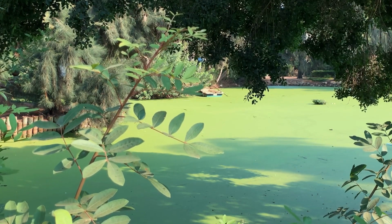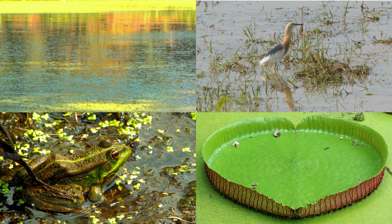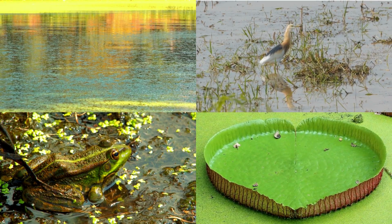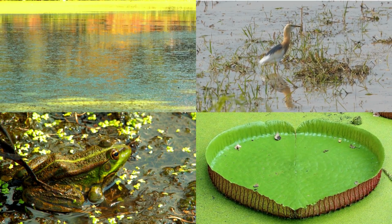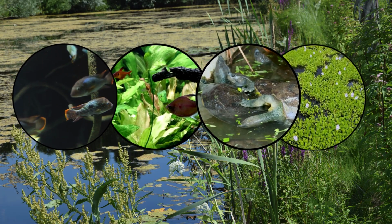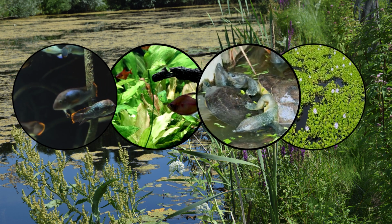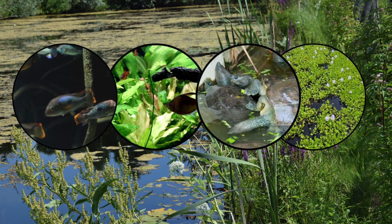Even with all its practical uses and importance to ecosystems, Wolffia remains one of nature's quiet wonders. Small, often overlooked, but essential to the balance of our planet's freshwater habitats.